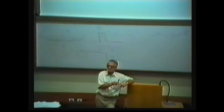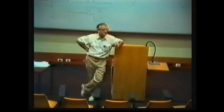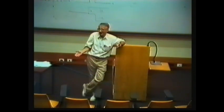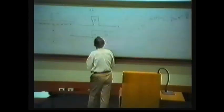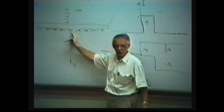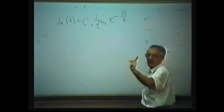Help me please. Do we have influence of the second step function during this time interval? No, because it didn't come yet. It didn't arise. So we have what we already discussed. We know the current starts to diffuse. Very good.